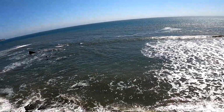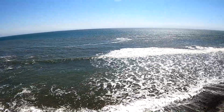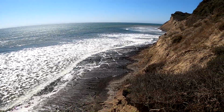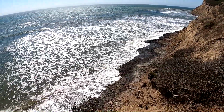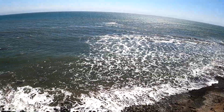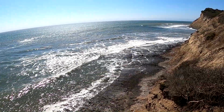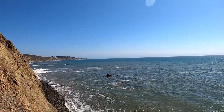There's another guy over there that looks like he hiked. Windy. So I'm not sure about going down there. My instincts are telling me don't do it in motorcycle boots. In my younger days, I would have not even thought twice. But this is certainly a beautiful view up here.